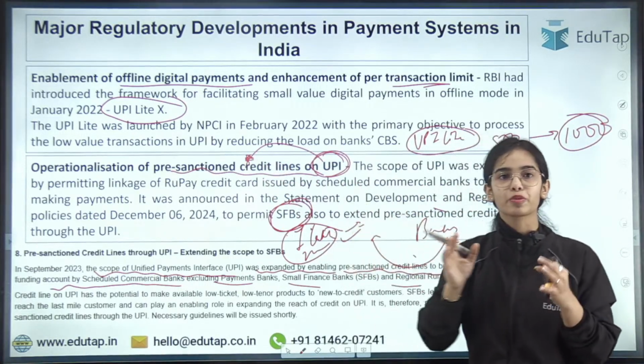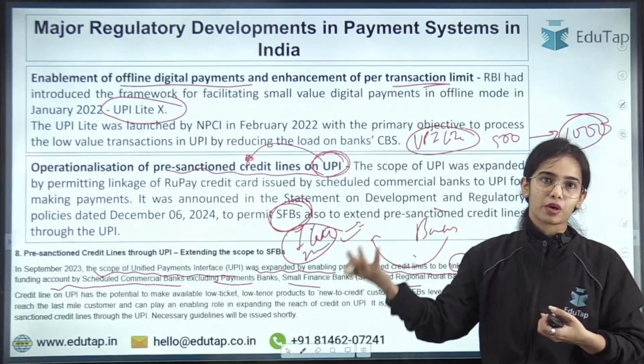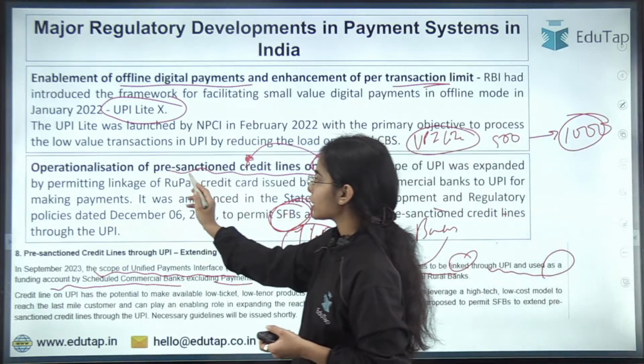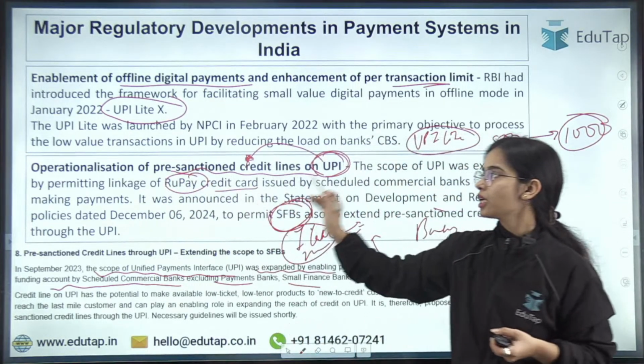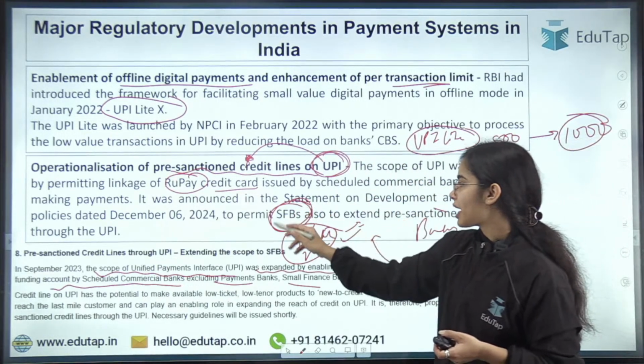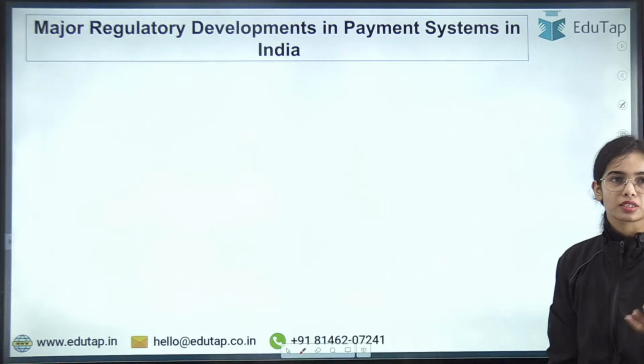There are banks that provide the pre-sanctioned credit line to people that have a good history with the bank. The scope of UPI was expanded by permitting the linkage of RuPay credit card, by linking the UPI with the pre-sanctioned credit line. Now the small finance banks can also extend the pre-sanctioned credit line through the UPI. So this is the basic idea.